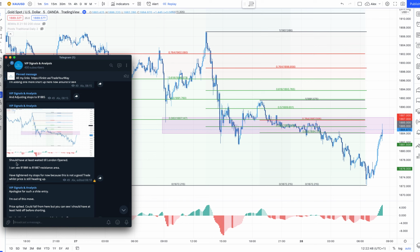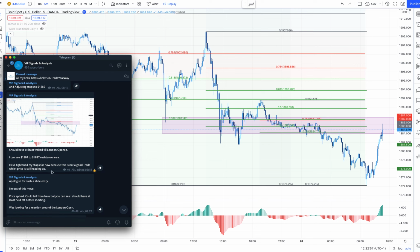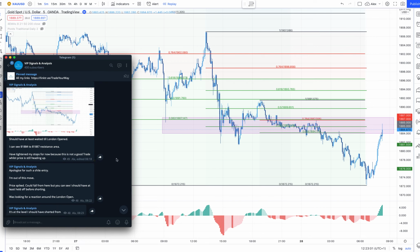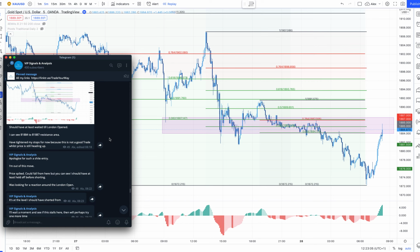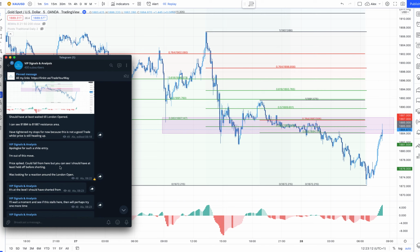I'm like, I should have at least waited till London Open. I can see the 84 to 87 resistance area, but I've tightened my stops now because this is not a good trade, and I'm thinking I just want to get out of it, clear my head, and start again. I can hold on to those and think, okay, it'll be fine, but I'm thinking, I owe you all an apology. I'm out of this move now. Price spiked, could fall from here.